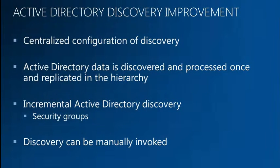So Active Directory discovery. You know that we're user-centric. So one of the things that we had to do was be efficient in discovering users and user groups. We had to do a little bit of work under the covers within Active Directory discovery to make it performant, to make it easy to use. A key thing is that we discover on one site. So we elect one primary site for the discovery, and all of the data gets replicated around.